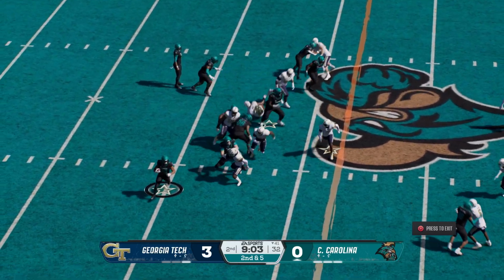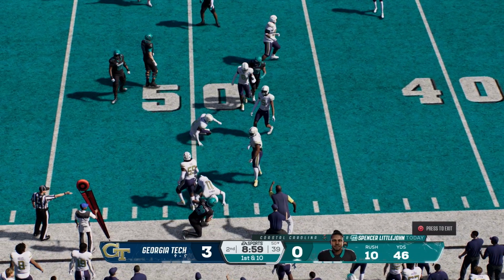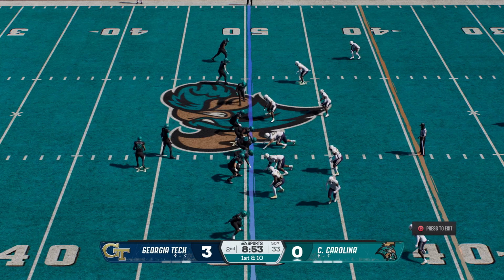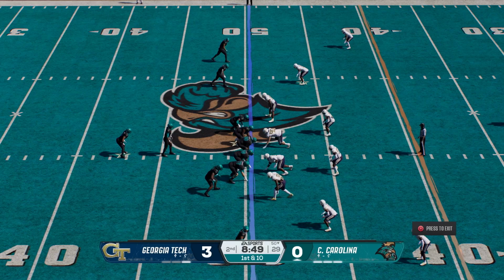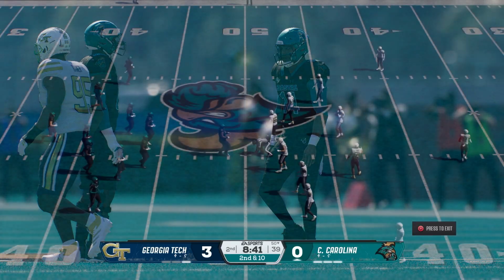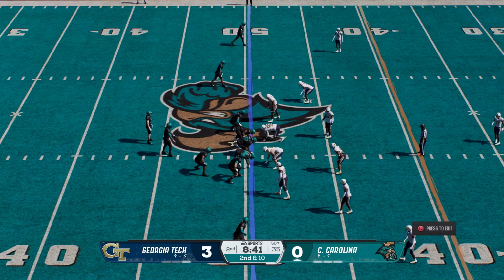Rides the back on the option, the give. Got enough for the 1st down. All down, but he has enough to move the chains. This offense has had trouble getting it in gear, but maybe a little life here on 1st and 10. Can't make the grab. Quarterback just missed him a little bit. So now it's 2nd and long.